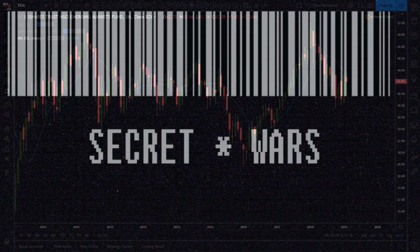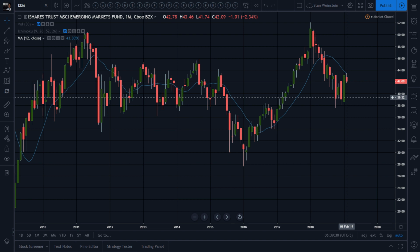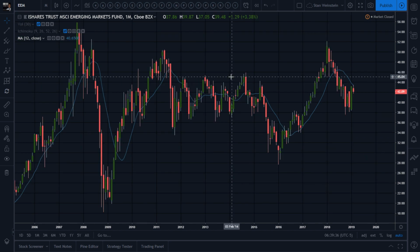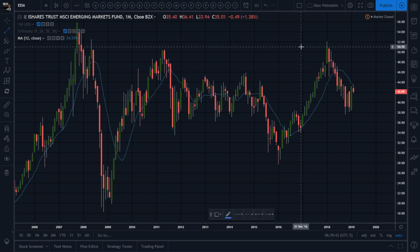Take a look at emerging markets. All right, some have used this as a leading indicator that if emerging markets refuse to do lower lows, then the SPX will soon follow.